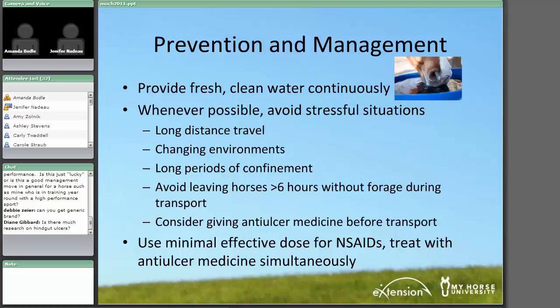Someone has asked about research on hindgut ulcers. There is some research on that area. I myself am not a specialist in that area. Anthony Blikslager is a very good resource for that if you wanted to Google him. I could type his name in here right now for you to see. But he does a lot with colonic ulcers.